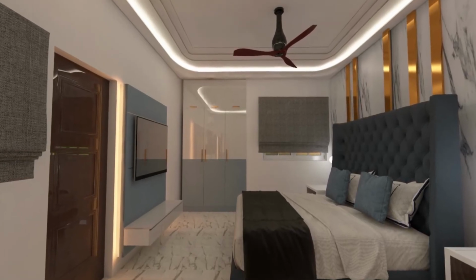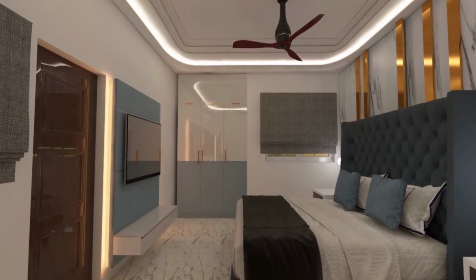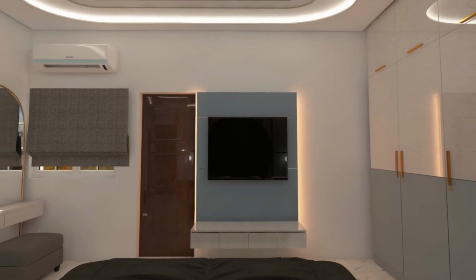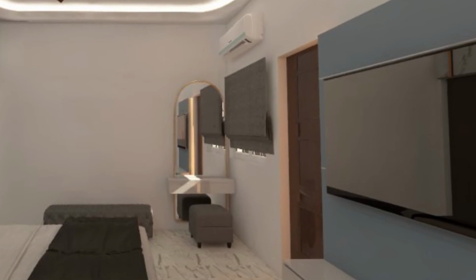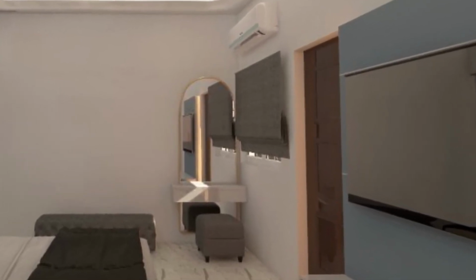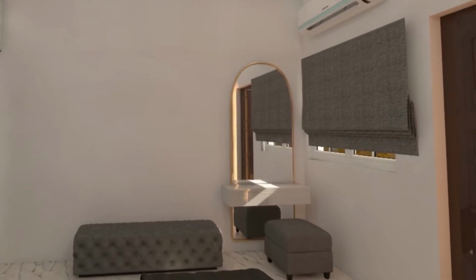3-door wardrobe with dual tone as high-gloss white and light blue laminate shades. The same tones have been used for the paneled TV unit. For some extra seating, we have given an ottoman next to the oval mirror with the golden frame. We have also given a poof in front of the mirror. Both ottoman and poof are made using dark gray fabric.